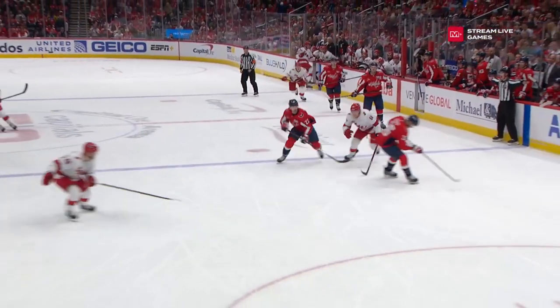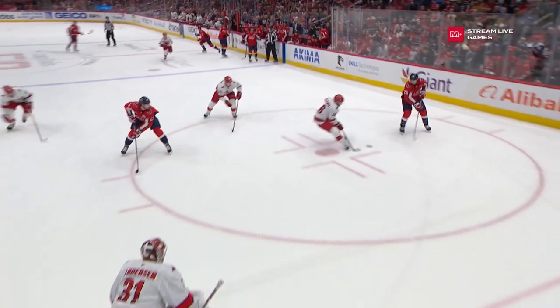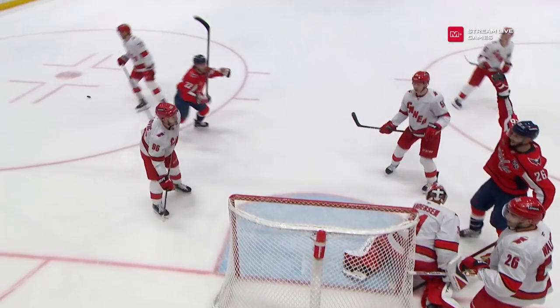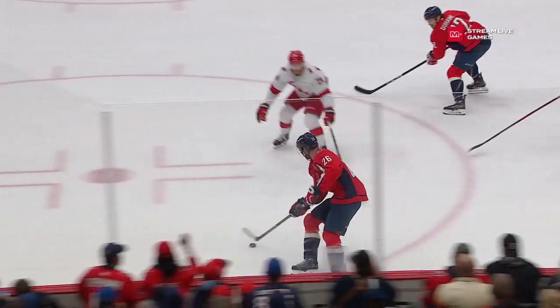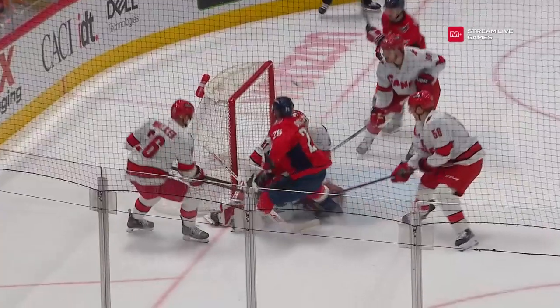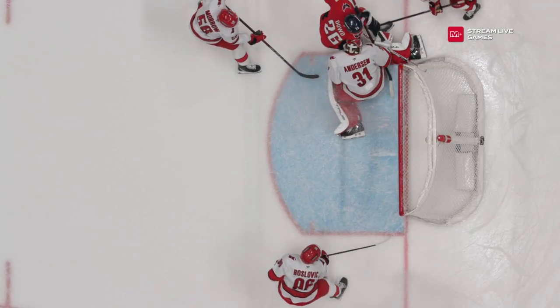Here's the play by Dowd, getting it to Duhaime. Look at that little pass, the chop shot, and the follow-up by Dowd. And there it is. Look at that. Right here, right under the bar. It hits the padding, so it's hard to see. Right under the bar and out. Dowd's on the board here.